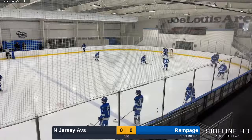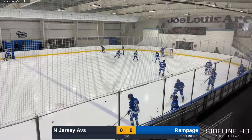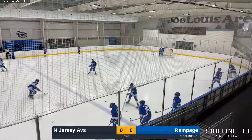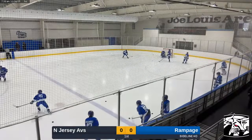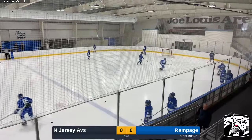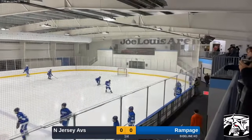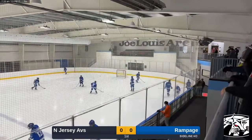Boys are sporting the blue. They're going against the New Jersey Avs. It's kind of cool. On the top right-hand side of the screen, you see the Joe Louis Arena sign. Those are the original benches from old Joe Lou. Right over there.